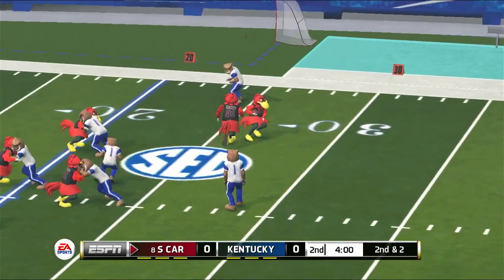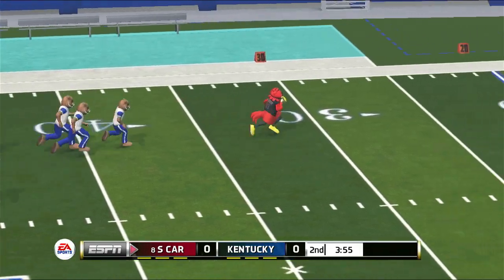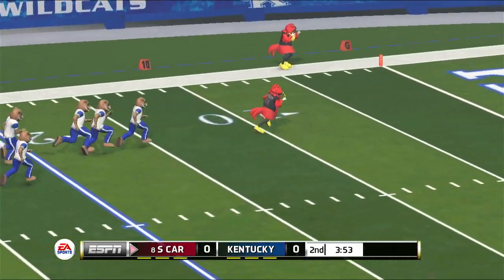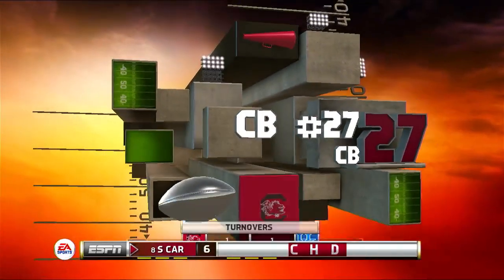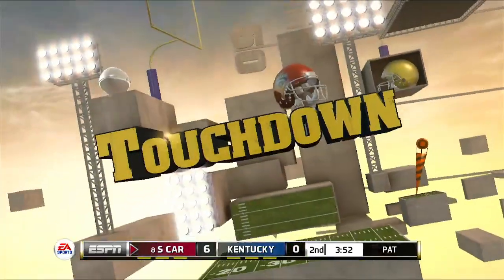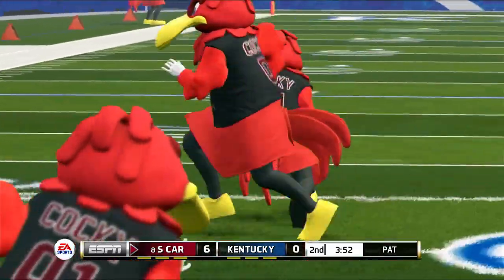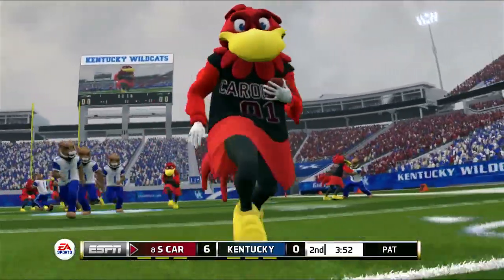Dangerous throw. This one's picked off. Inside the 10. Touchdown, Gamecocks. How about the play by the defender? That was a great interception and an even better effort to bring the ball back for a touchdown.